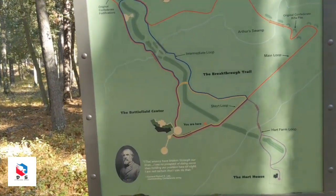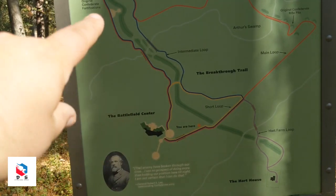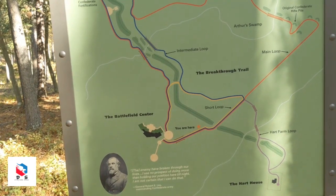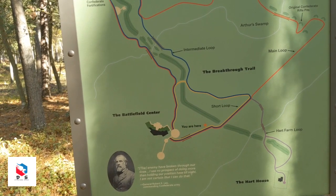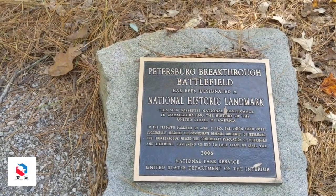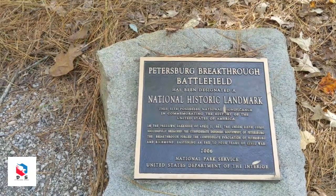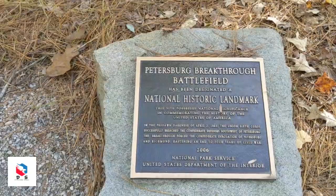But just to give you an idea, where you see all this, these are all the fortifications. We are currently here. So these are still remnants of the actual fortifications. So bear that in mind. Also to point out, Petersburg Breakthrough Battlefield has been designated a National Historic Landmark back in 2006. Hey, so it's 14 years old.